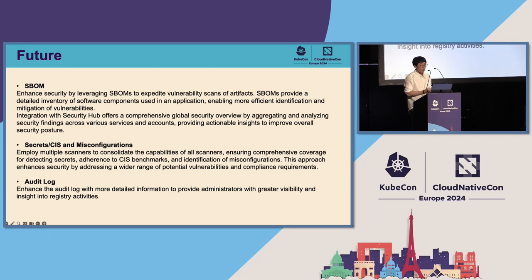Furthermore, we are enhancing the audit log with more detailed information. This will provide administrators with great visibility and insight into Harbor activities. And yeah, this is our part of what we are doing and what we will do.